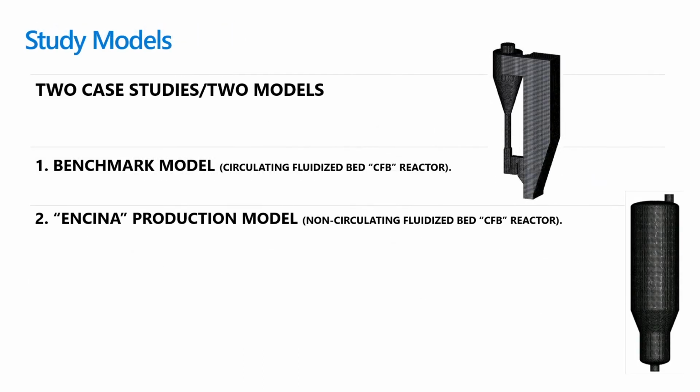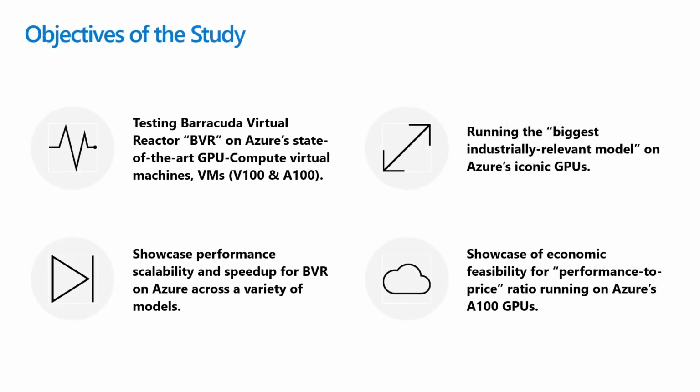So this study had two case studies, or two models, and the first one is a benchmark model that we got from CPFD. The benchmark model study was done actually 6 months ago, so I will quickly just show it to you. It already got published on Microsoft blogs, and it showed the results for that. But the one that I will highlight more is the second one, which is the Encina model.